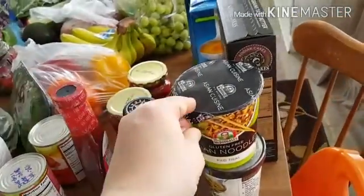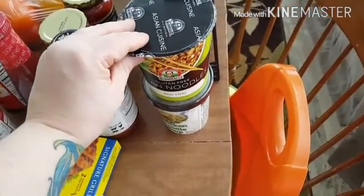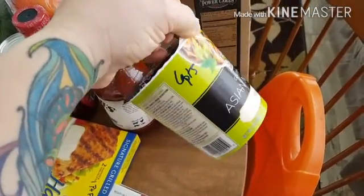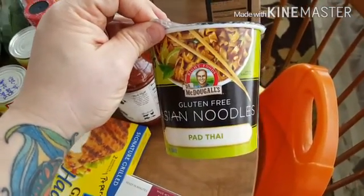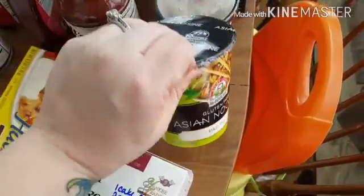I bought these 2 noodles. Who knows if I'll even ever eat them. My husband will, so it won't really matter. But again, quick lunch or supper. These pad thai noodles, the whole bucket is 6 points. They're really high in sodium, so I don't eat stuff like this very often, but it's always nice when they're on sale to grab them, have them on hand.